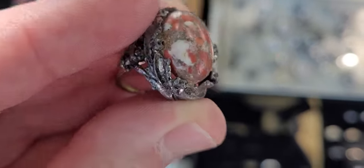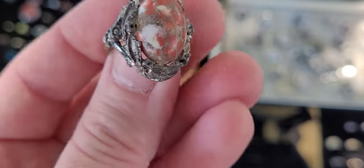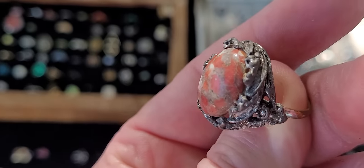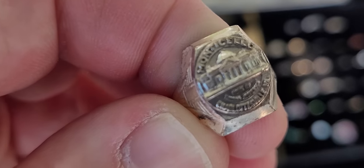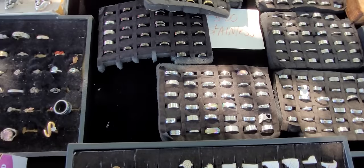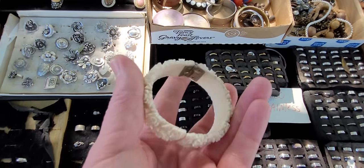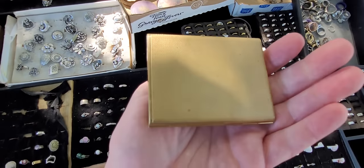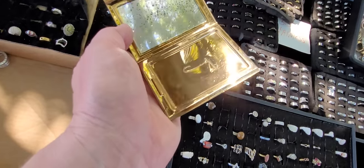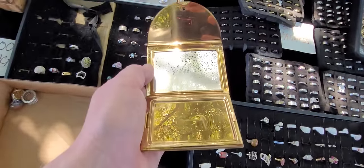This is an interesting vintage piece. It's a real stone. I think we'll take that. I like how this is desilvering. I love desilvering mirrors, but you can see that right there. That's a pretty cool piece.